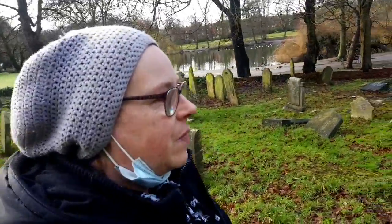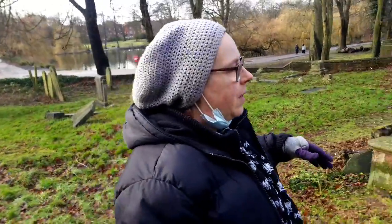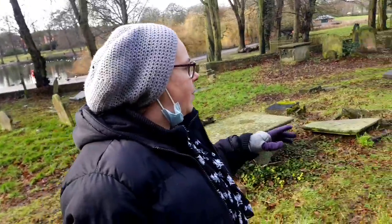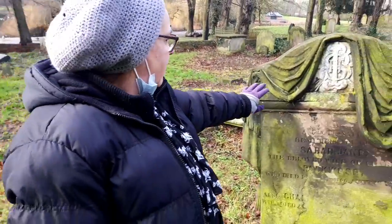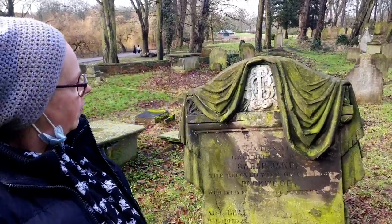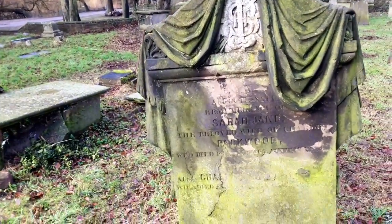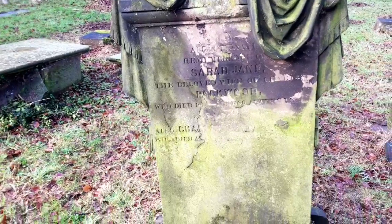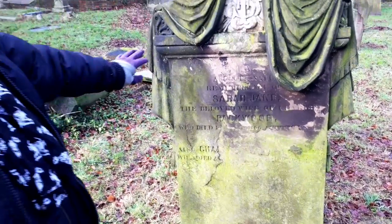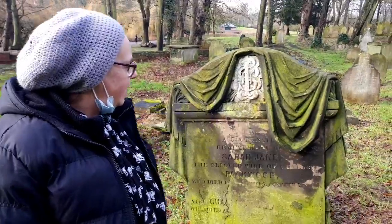When I was here with my friend, I think it's really lovely to come with somebody else, because she just picked up on this beautiful, look at this, it looks like an actual piece of cloth. And the craftsmanship of this is just amazing. This is one of the Victorian gravestones that's just here, obviously covered with moss, and it just looks organic. It doesn't look like it was made out of stone. It's incredible.